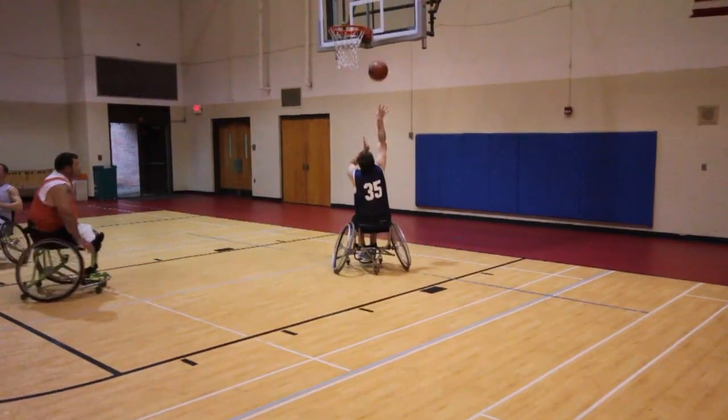The thing about a piece of equipment like this is it's very expensive. Where a pair of basketball shoes might cost $100, these are about $3,000 a pop. So they're very expensive, and that's one of the biggest things that we have to pay for to play wheelchair basketball.